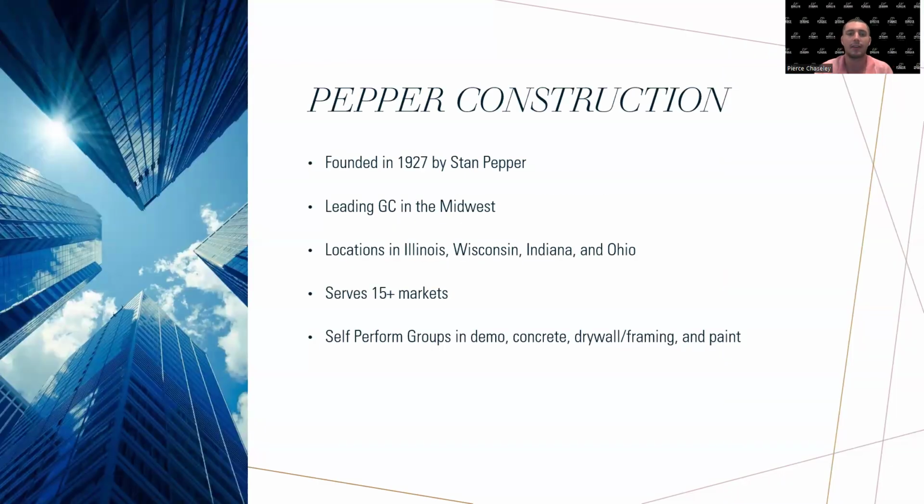So Pepper Construction was founded in 1927 by Stan Pepper. It's a leading general contractor in the Midwest. The company is still in the Pepper family. It's a very family-oriented, employee-oriented company. Pepper has locations in Illinois, Wisconsin, Indiana, and Ohio, and serves over 15 markets. I personally was in the interior market this summer. And Pepper has self-performing groups in demolition, concrete, drywall framing, and paint.